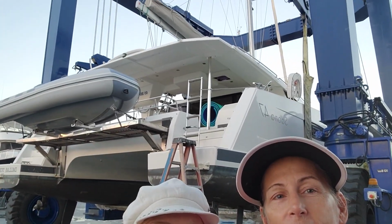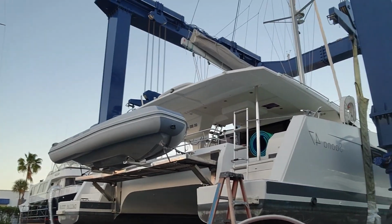We're here this morning for the second half of our survey. So you can see the boat is out of the water and in the travel lift there. So today we're going to do the underside of the boat.